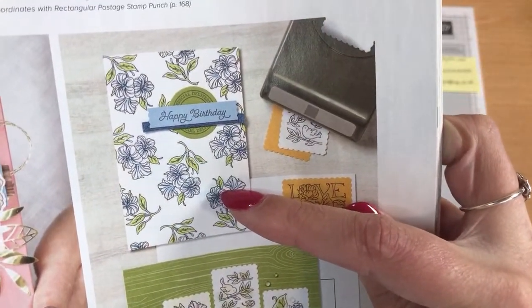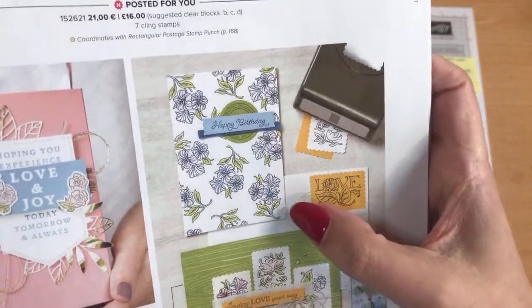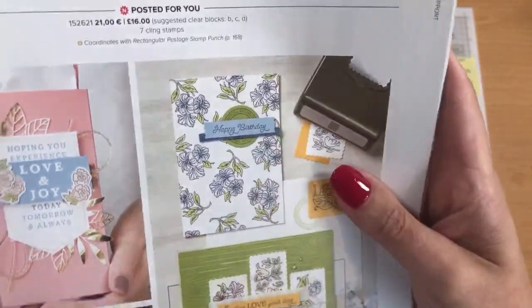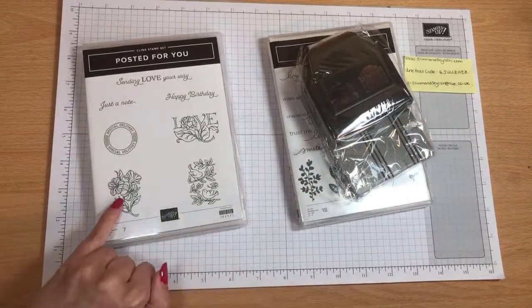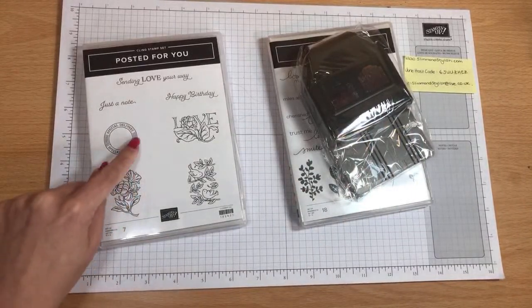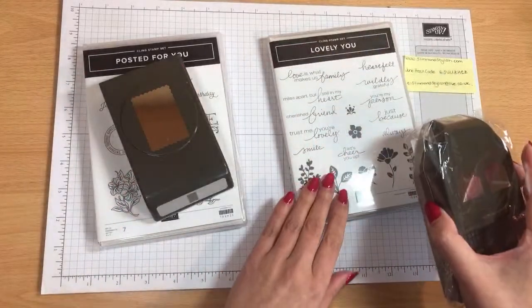That's a Helen card. I love that. I was always going to get the punch because it's quite good for sentiments. But as soon as I saw that card, I got the stamp set as well. I was sold. So that was using that stamp and it was using that one with a sentiment over. And I thought that was definitely a me card.